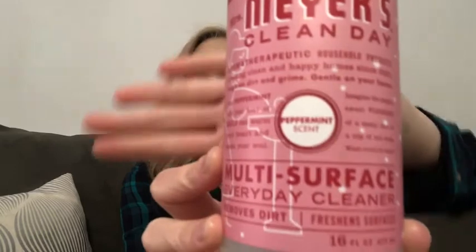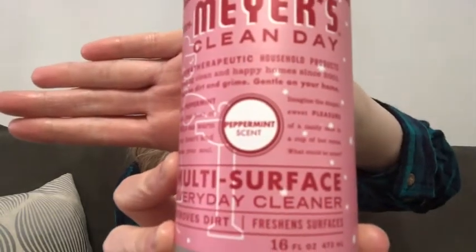All right, so the last item, number 9, is the Mrs. Meyer's Clean Day Peppermint Scent. I have already used up all of my Iowa Pine, and now I'm finishing off my peppermint. It is to about right there, and I'm so sad. I love the way this smells. It cleans good. I love how the smell lingers even after I've cleaned my counters or wiped off my table, or just I use it for a lot of things, but it smells so good.